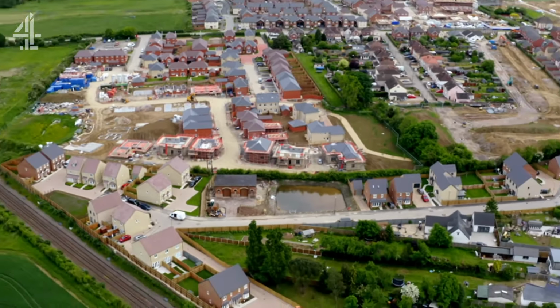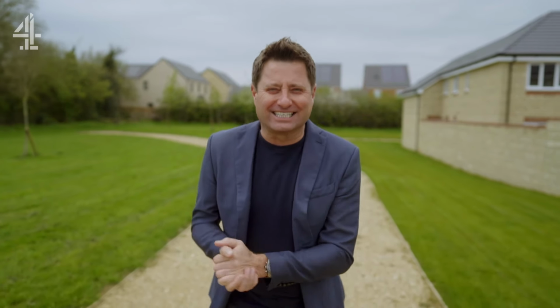Now, I bet the Victorians who built the old railway goods shed never thought it would be turned into a home. But ever since Marcus and Kathryn got planning permission, it's been full steam ahead. And I can't wait to see it.